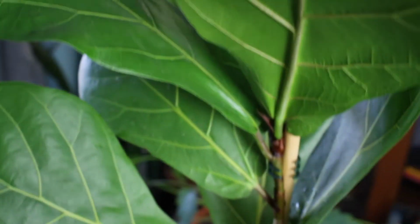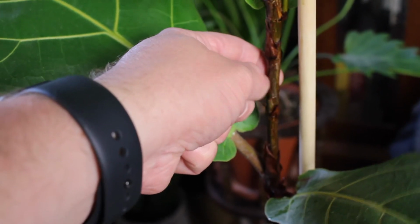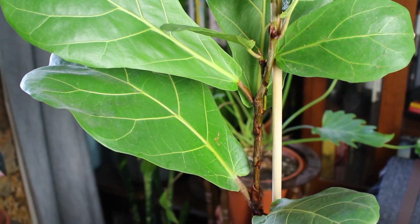Another way to force branch growth is to notch. To do this, make a small cut into the trunk just above a bud of an existing leaf, and this will trick the plant into creating a branch at this point. This method doesn't always work though, and can be hazardous on smaller trees.